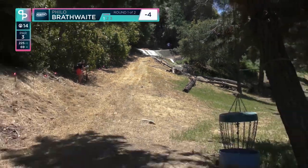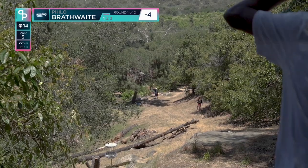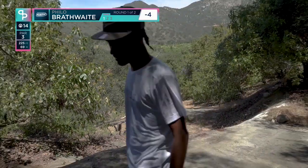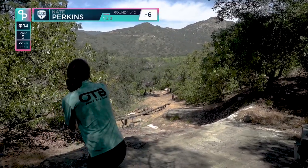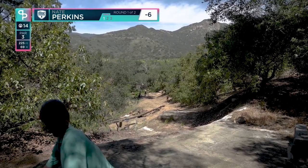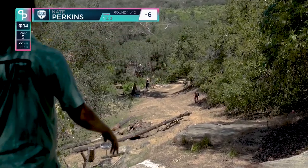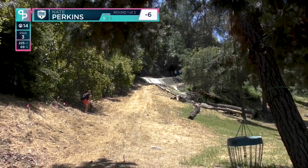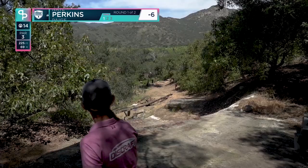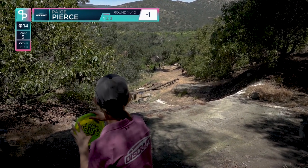Oh, you gotta drop. That one's floating. Drop. Oh, and he catches the log from the tee pad on 8, and it keeps him in bounds. I know real quick that it's got a chance of floating long. But a little bit high right hits that branch and drops.